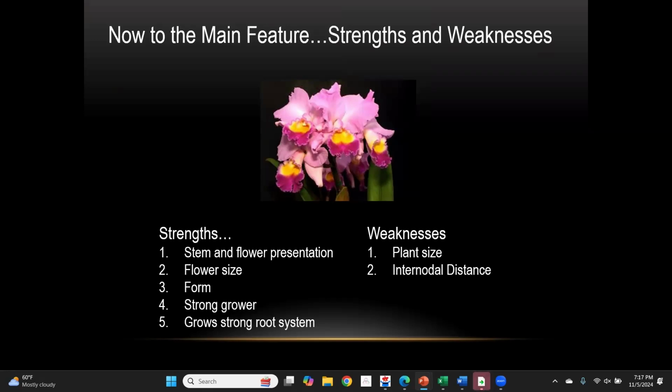Form, it's beautiful form. As we'll talk about later, it was the backbone from the post-war era all the way into the 70s. Almost every single lavender Cattleya had Horace in it because it was dominant for getting that beautiful big flat form. It's a strong grower.